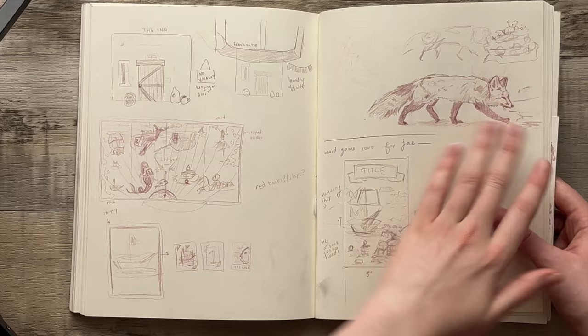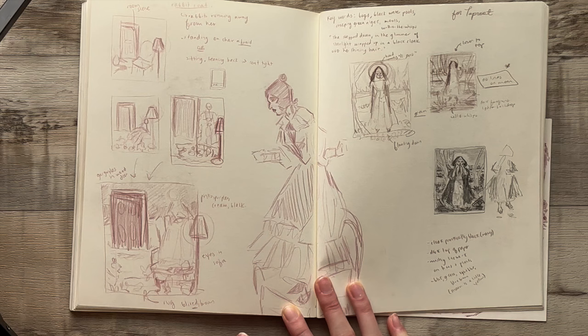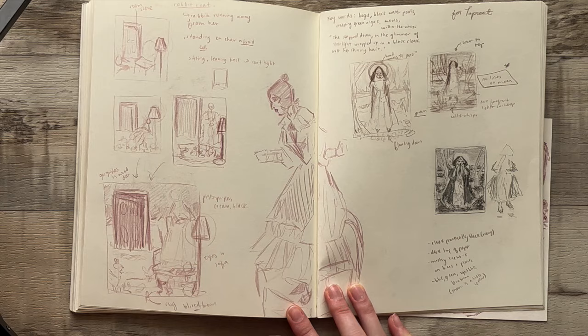This was just a concept sketch for a piece that I did last year as well. Nothing too exciting, it's just a fox with some Christmas toys. This was also December 2022, planning the layout of another piece that I did. I feel like with the amount of effort that I put into it, I should have liked it a lot more, but I did not.